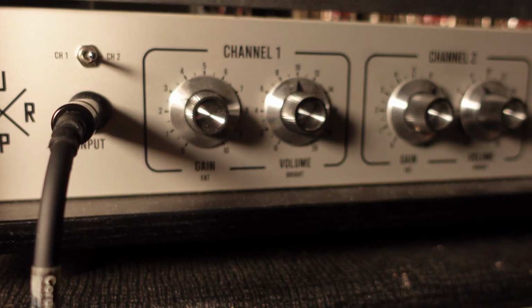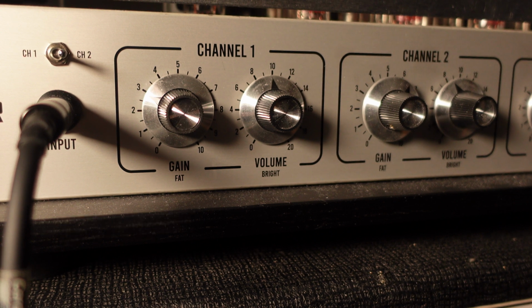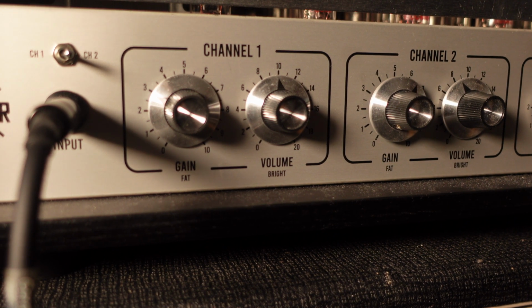So far so good, but there's a lot more to tell. The gain modes of the channels can be turned into fat gain mode, and the volume knobs activate a bright mode by pulling these knobs.